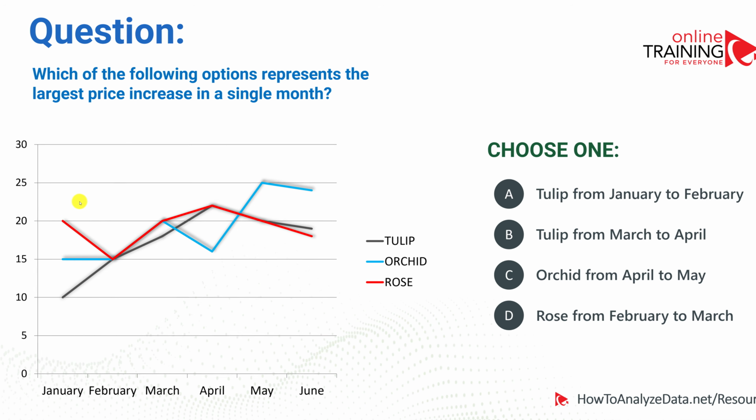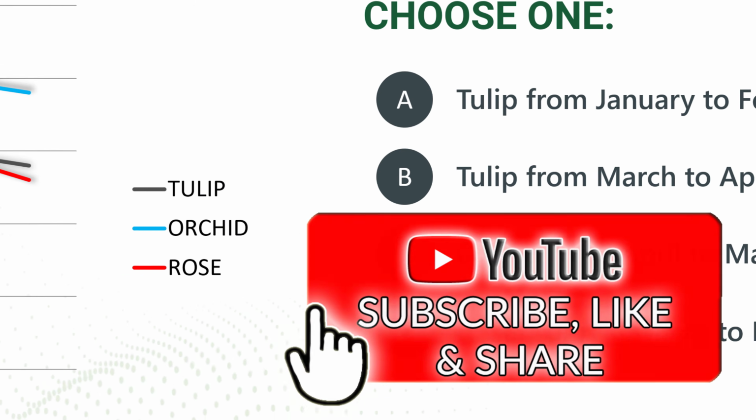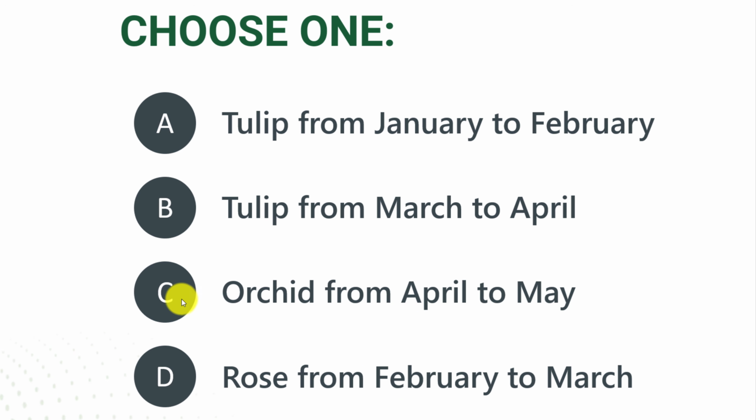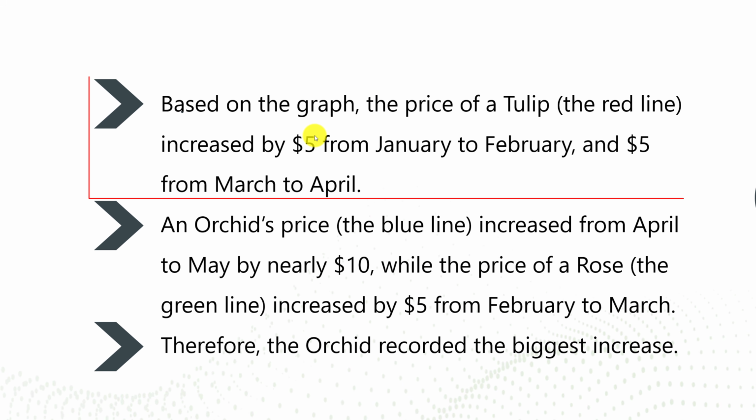To answer this question correctly, you need to look at the segments of this graph. Segment that goes from month to month represents either price increase or price decrease. The largest segment that represents one single month's largest price increase would be on the blue line from April to May. Blue line represents orchids. And let's go to the choice. So the right answer here is choice C, orchids from April to May. Based on the graph shown, there are different price increases here. Price of the tulip, for example, increased by about $5 from January to February, and another $5 from March to April.